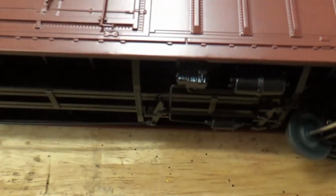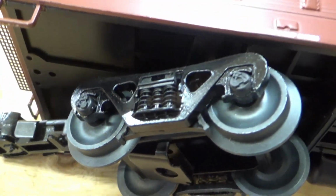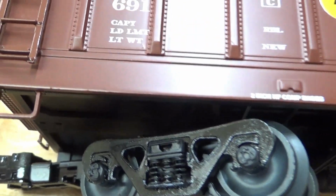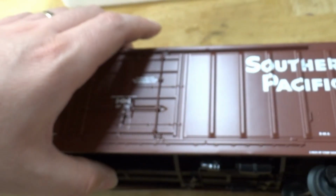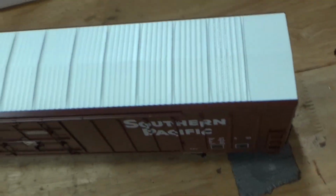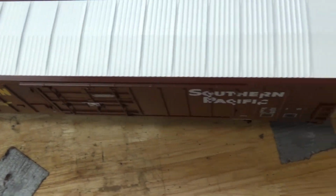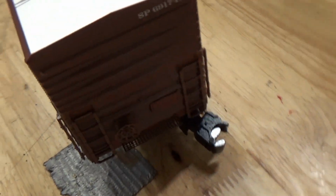And the underside, of course, looks very nice. Lots of detailing down there. Trucks are sprung. Nice detailing there. Stirrups look good. The ladder detailing looks nice. If we go to the top, top is white. Usually they wouldn't bother painting the top on these higher cars because you never would see them anyway.